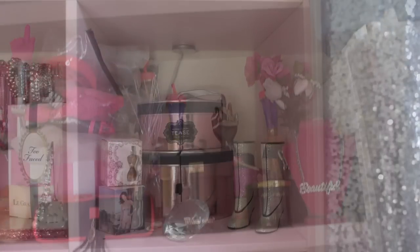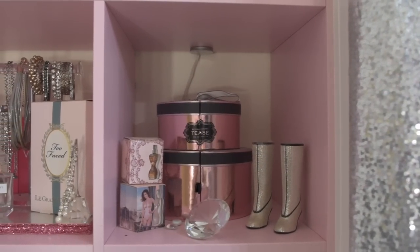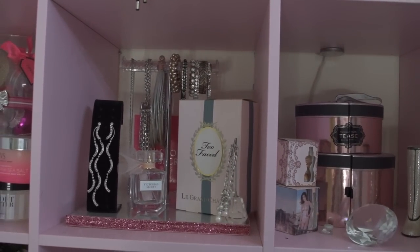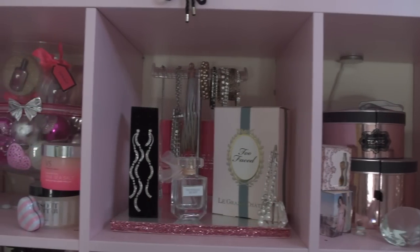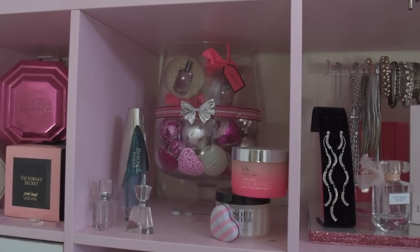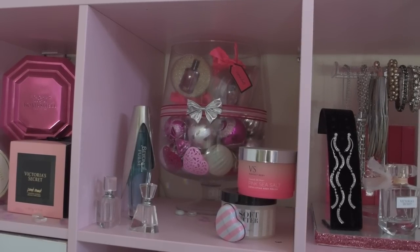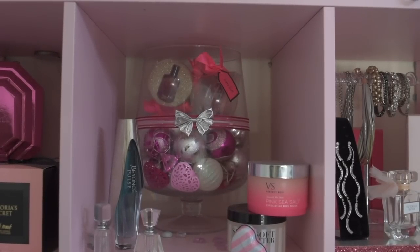Now as we get down here, the first cube we have a Victoria's Secret hat box with perfumes in it, some shoes, some perfume. We have some Too Faced, some more perfume, some earrings, some jewelry, necklaces, and bracelets back there. Then we have this, and it's another DIY product. I put a bow and some ribbon around this, and I purchased that, I believe, at Michael's. And I just threw some Victoria's Secret, some Christmas balls and lights I got from Target in there. And we got some Yonsei.